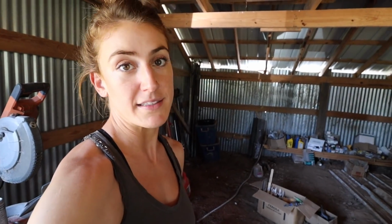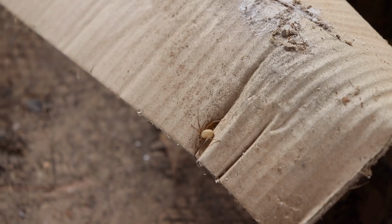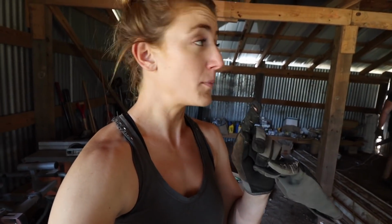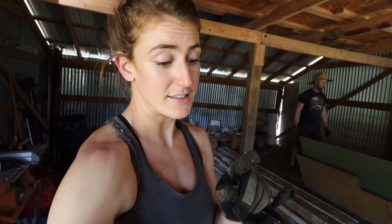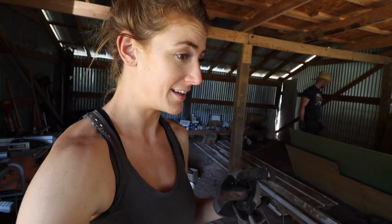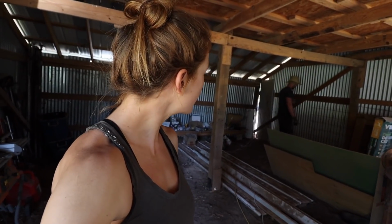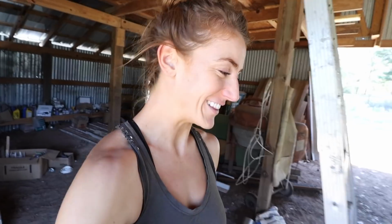I just saved Spencer's life. The number of brown recluses that we have seen while cleaning this barn, there's been a lot. It's probably the main spider we've seen in here. Yeah, but there was just one on Spencer's back, on his shirt, and I knocked it off and I saved him. Seriously, good thing I noticed that. You owe me. Yeah. I saved your life.